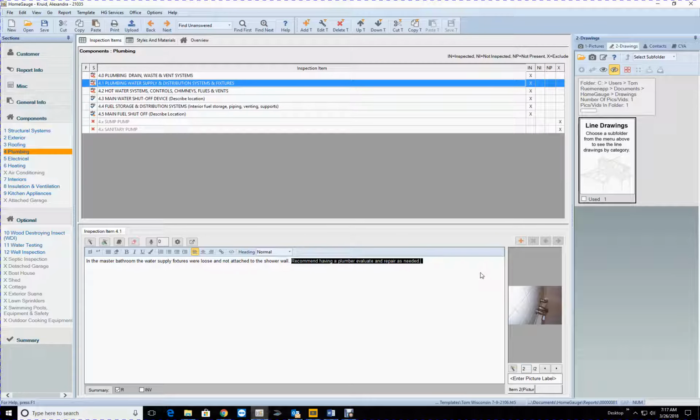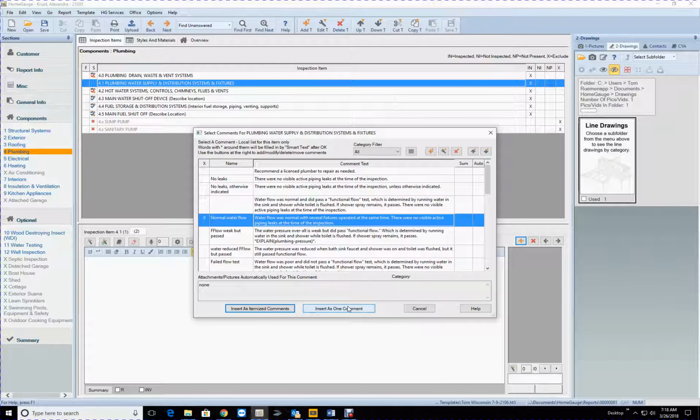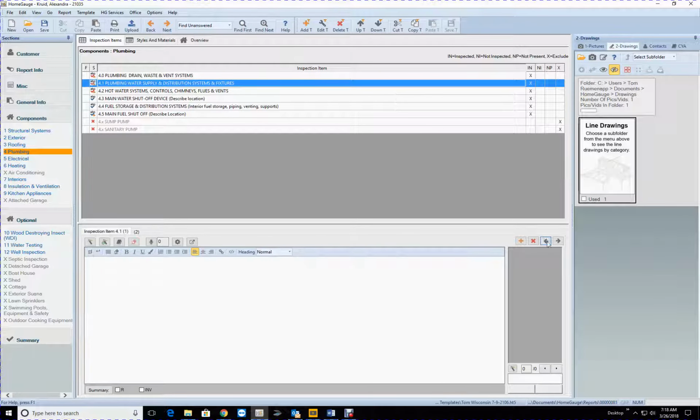Were they working? If these were working in the master bath. So let me put this comment first of all right here. You said the water flow was good at several fixtures operated at the same time. Good. Now we'll go over here and we'll say, in the master bathroom, the water supply fixtures were loose and not attached to the shower wall. We'll just leave it at that. They can deal with it. I don't even think that needs a repair. They're working.